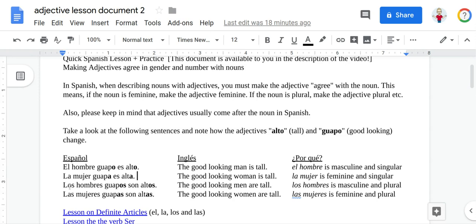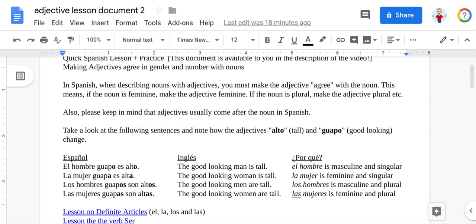The next two we have, I made them plural. So we have los hombres guapos son altos. The good-looking men are tall. So notice that guapos and altos are masculine and plural. Plural meaning I add the s to it. And then the last one, las mujeres guapas son altas. So guapas and altas are feminine and plural because they're describing the women, which is also feminine and plural.